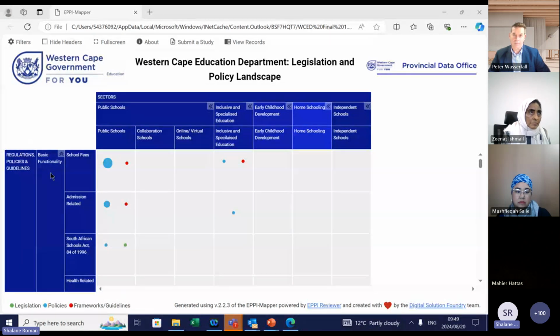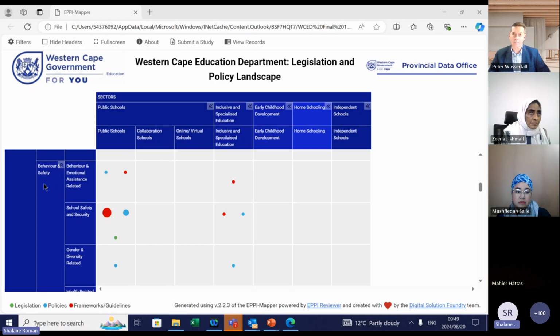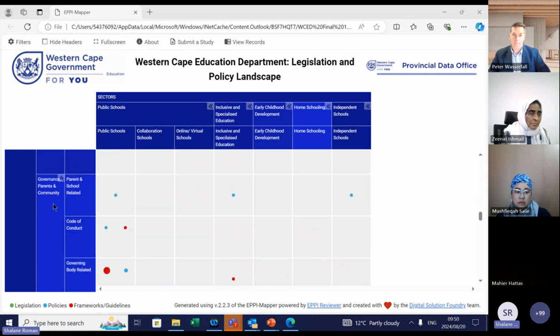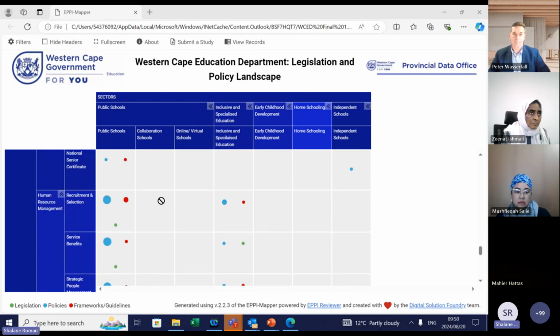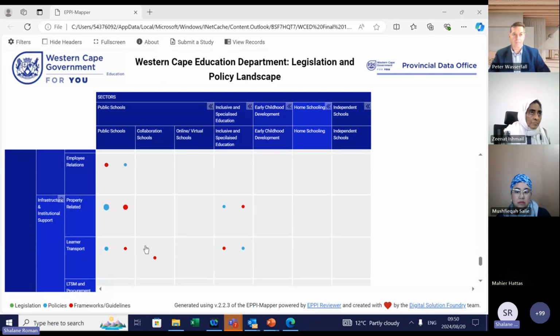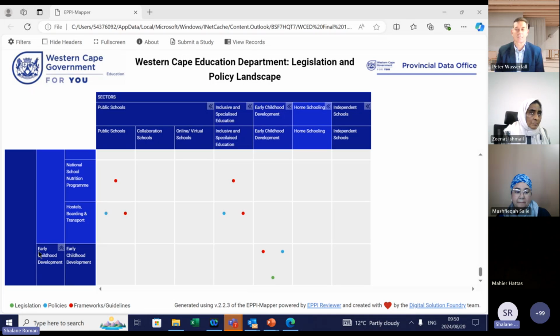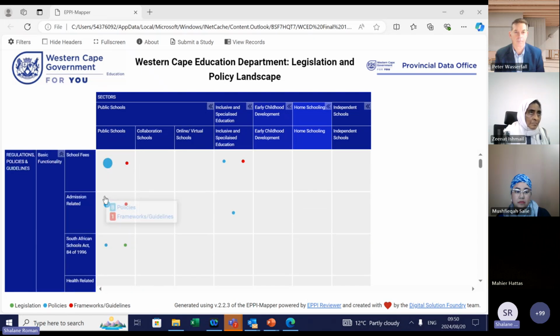There are 9 domains on the evidence map. One is basic functionality. The next one is behavior and safety. Then we have teaching and learning. We have governance, parents and community, leadership and management, learner achievement, human resource management, infrastructure and institutional support, and early childhood development.